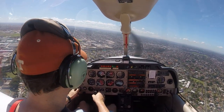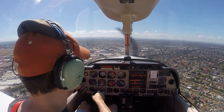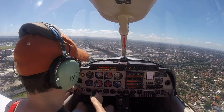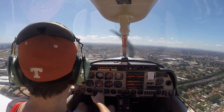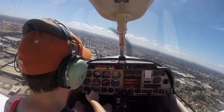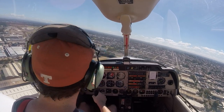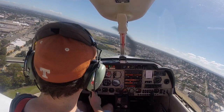Code 8796, clear touch and go. Indy Sierra November, clear touch and go.